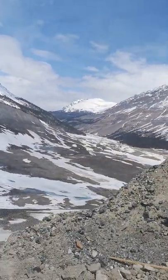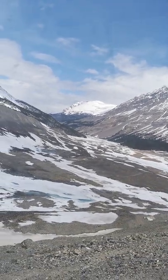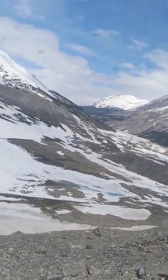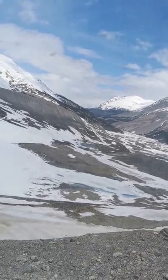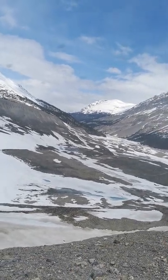This year, our moraine sits at about a 32% grade. Our Ice Explorers can do about a 37% grade. So 32% is about 18 degrees. Most paved roads in North America have a maximum grade of about 18%. So we are currently driving on one of the steepest unpaved commercial roads in North America.